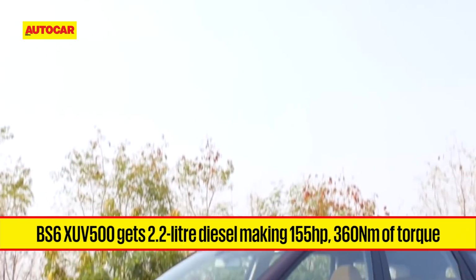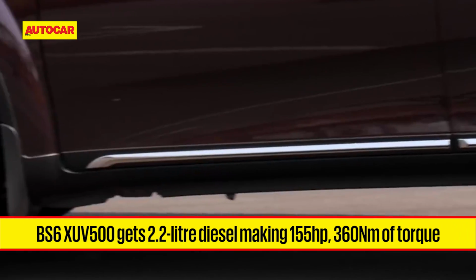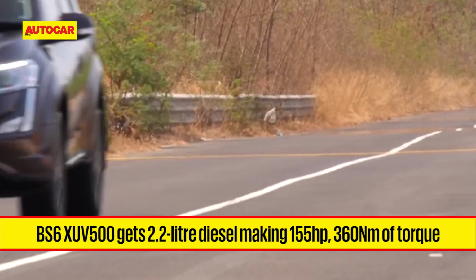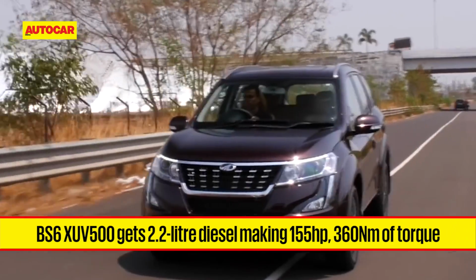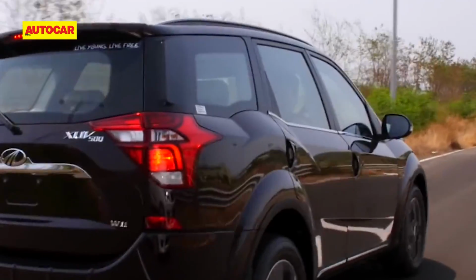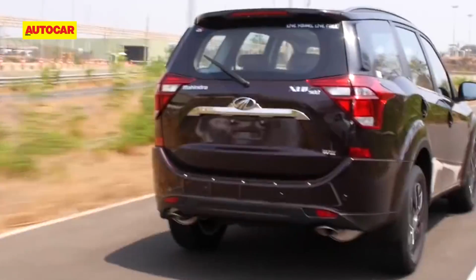The updated XUV500 carries forward the previous model's 2.2-litre diesel, albeit with a few tweaks to clean up tailpipe emissions. At 155 horsepower and 360 Nm, power and torque figures remain unchanged. Transmission duties are handled solely by a 6-speed manual gearbox, although the 6-speed automatic is expected to make a comeback later.